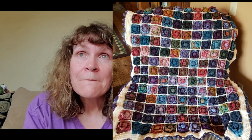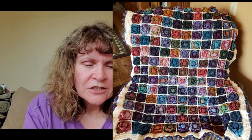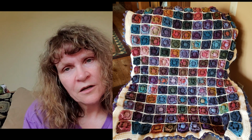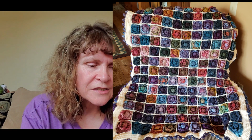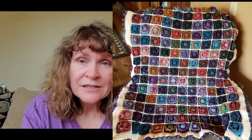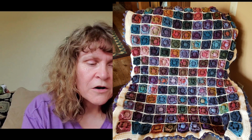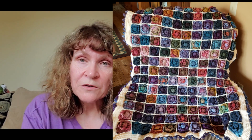And then the last thing she's going to share with us is this amazing flower blanket. She told me that it took her about 2 months to complete. She said she'd work on a few squares and then go work on another project, come back and do a few squares. This is from a new crochet. It's called her Field of Flowers pattern. And she used Red Heart Roll With It and Ferris Wheel yarns.